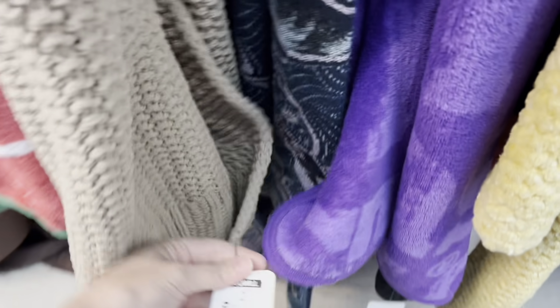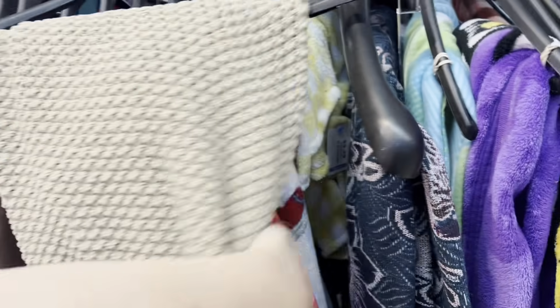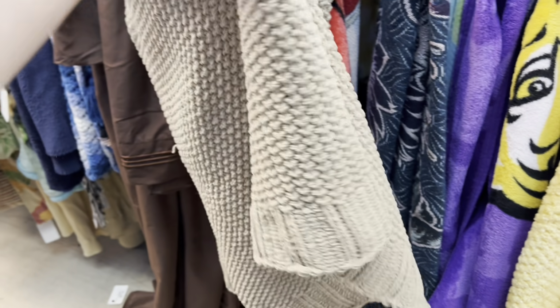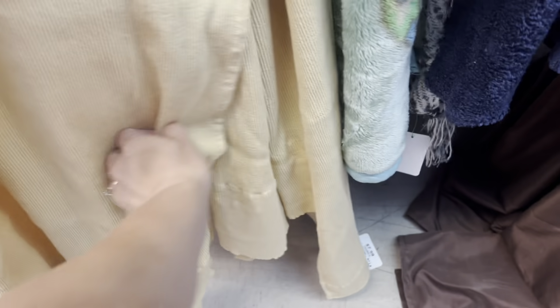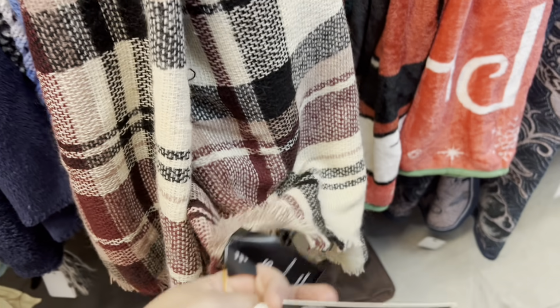It's a pretty blanket right here. How much are you? $3.59. Threshold blanket. It's not bad. It's a pretty blanket. These curtains are really too yellow for me. They're not the gold color that I really like. Nautica. There's two of them though. Pretty. $3.59. I think I saw this last time I was here, didn't I? Maybe not.